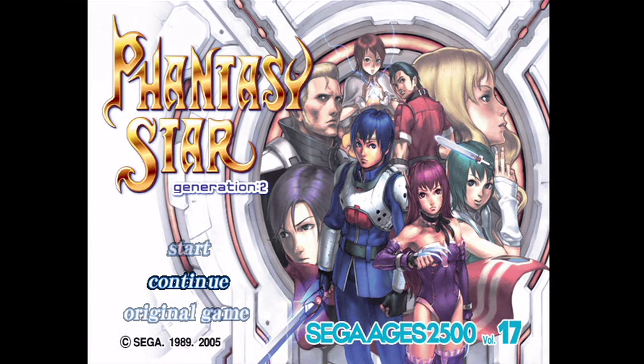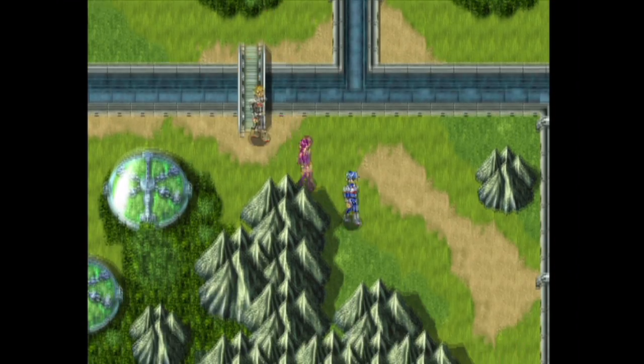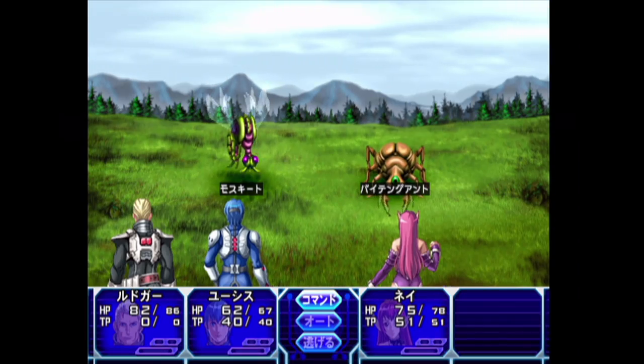There's even Phantasy Star Generation 2, which is of course a remake of the second game. Again, this is mostly a cool remake, but the random battle encounter rate is even more severe in this one. Good luck!